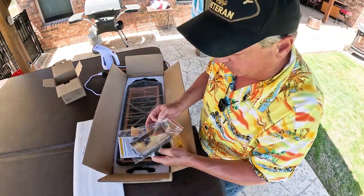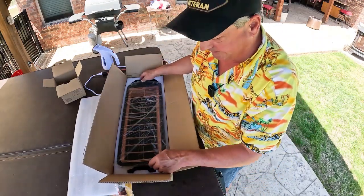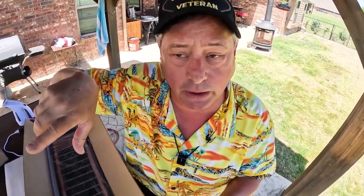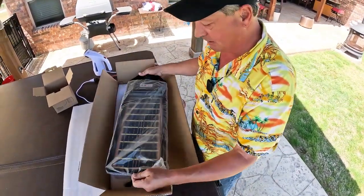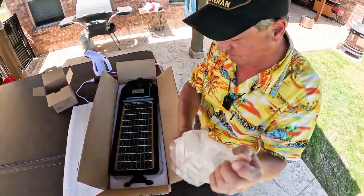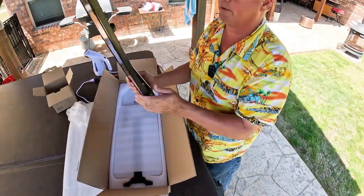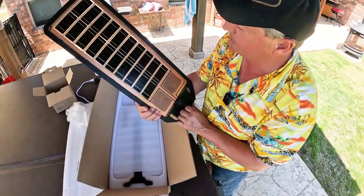There's a lot of reasons to go with a solar street light. One is you don't have to worry about lighting circuits or paying for electricity. So in our case, we've got 10 acres way out in the boonies. We don't have electricity on it yet. So I can take this out there, and I can put this up, and I'll have a street light to light up the night for those times when we need light.